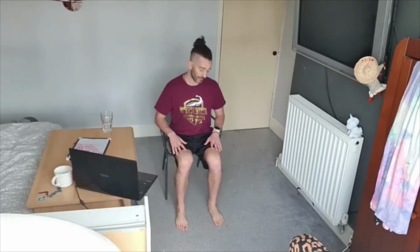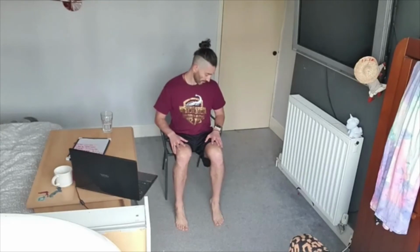This is one of those ones that, in my eyes, the calves are one of those that you can really feel quite easily as soon as you've got the movements going. And especially when you start to do multiple sets within the calves, you can really feel the fatigue setting in on them. 20 done, we've got 10 left to go.